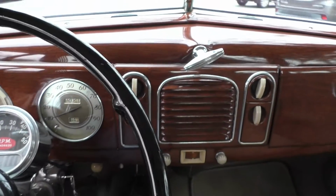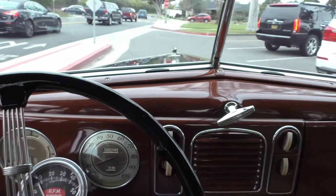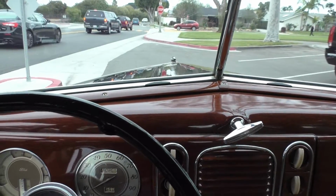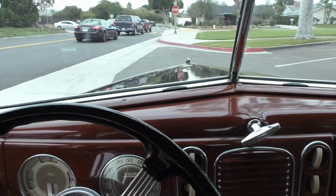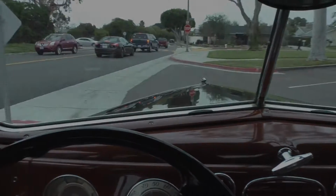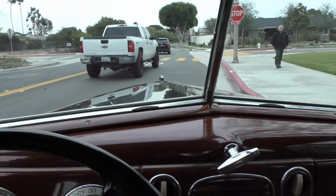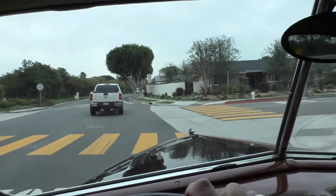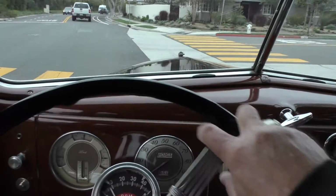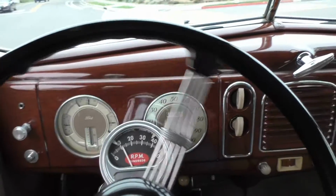Speedometer's turning. I don't know if I'm going to get to any speed or anything, but I know it's got good legs with a Curry in it. I'm going to guess it's a 3.0, 3.25. Waiting for traffic here, and then we'll take it down the side street here, shift it through a couple gears. Look at the steering. Power steering, tubular front suspension.